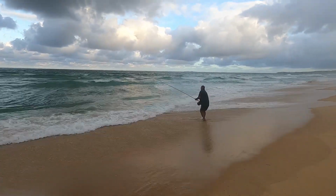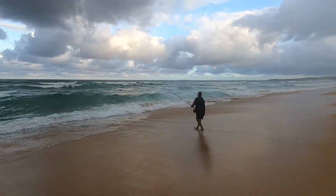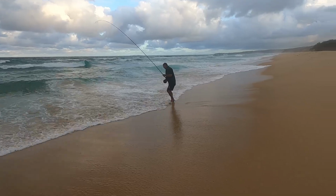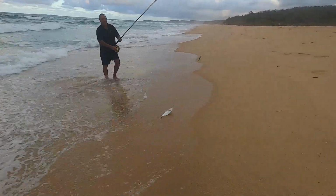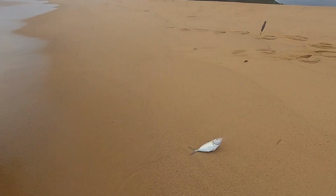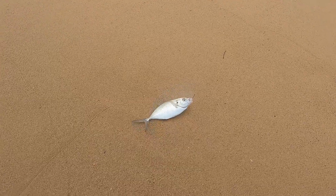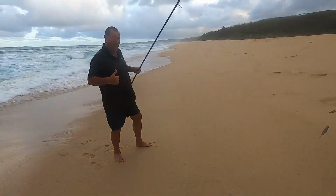John's on for his first fish at this location and first fish with his beach rod. Can he land it? What do you got? A little trevally. He's just a baby, but it's your first fish with your rod. It works.